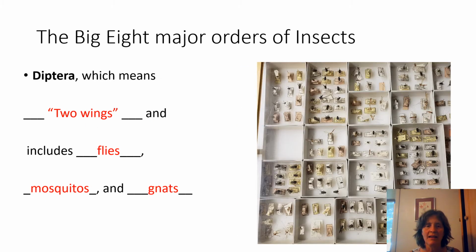Next group is the Diptera, and di means two. So by now you might have figured out that in Ptera, the P is usually silent, but that ptera means wings. So two wings, meaning that most insects have four wings, but in Diptera, two of them have been modified into sort of steering halteres, and they're not really flight capable at all. So those include the flies, the mosquitoes, and the gnats, all those insects that we're not so thrilled about at this time of year. I don't know about you, but I have a lot of mosquitoes in my backyard and a lot of flies coming out of my compost pile.